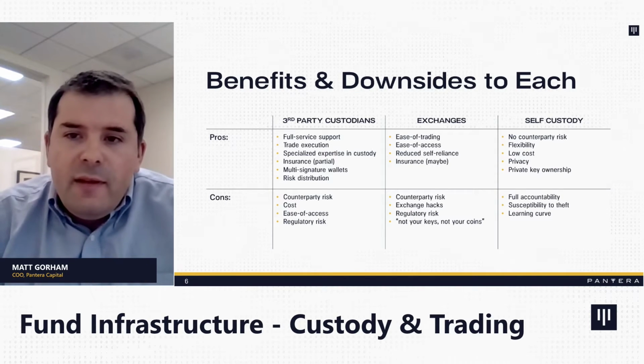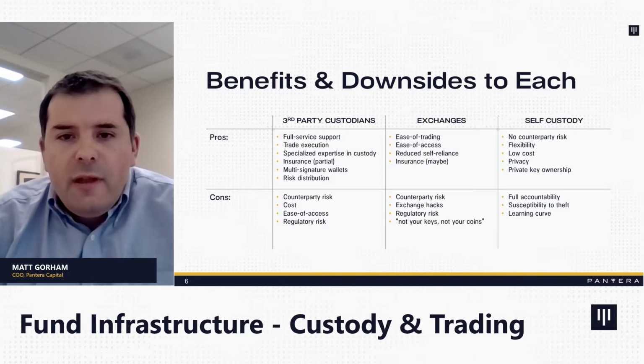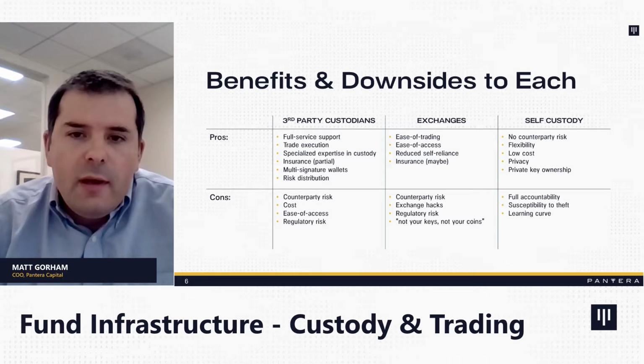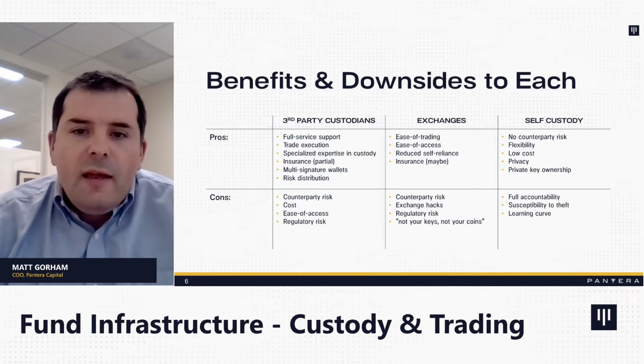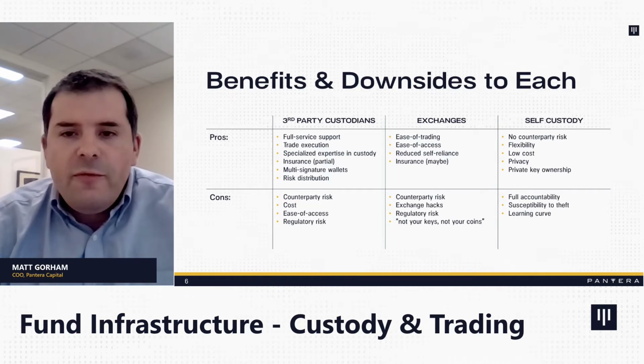The primary benefits and downsides of each custodial option. With third-party custodians, you have full service and support, massive infrastructure of the company. You often get trade execution. They specialize and have expertise in custody. They often carry insurance. There's multi-signature wallets, which I mentioned before.